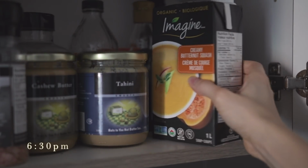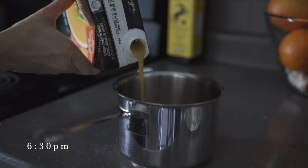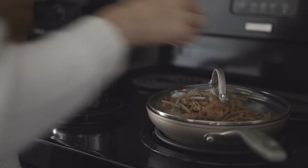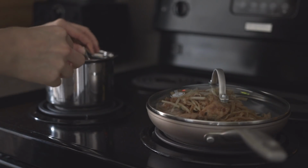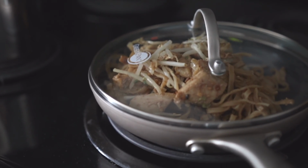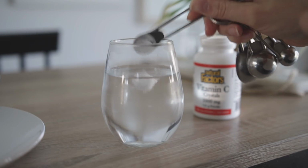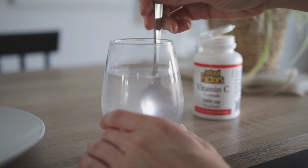Earlier this week, Sean picked up a couple of containers of soup for me when I was really sick, so I'm just keeping things simple tonight and making one of those. This is an organic butternut squash soup, and I'm also heating up some leftover Thai food that we had in the fridge as well. I'm also just mixing up some vitamin C here, which again, I'm going to talk about the supplements that I'm taking in a moment.